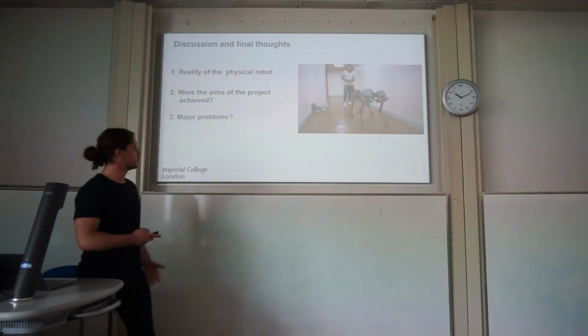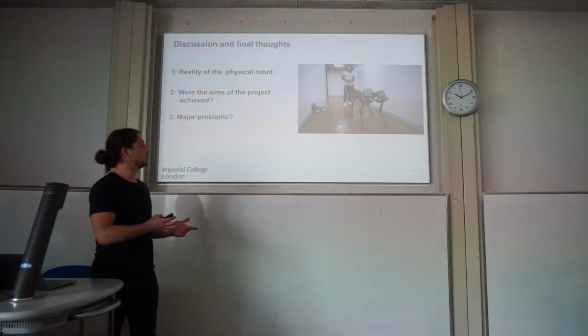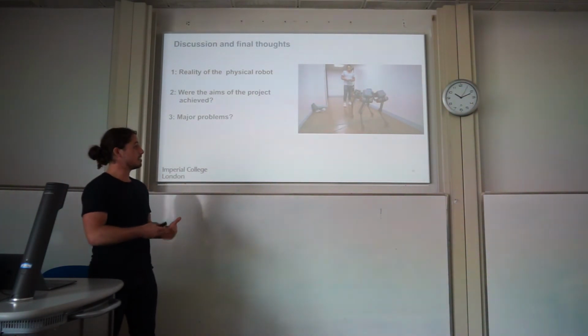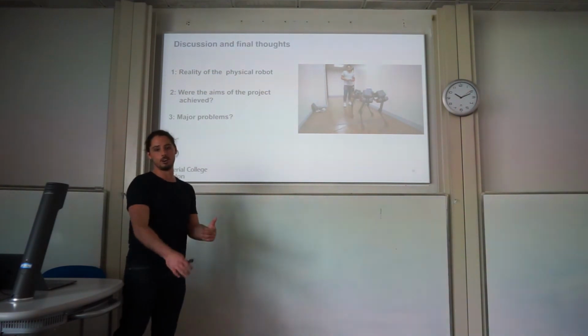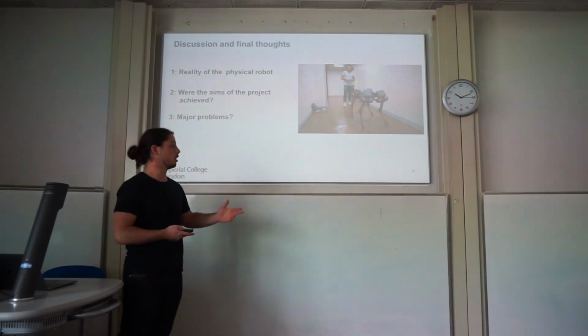Other major problems. One of the major problems experienced with this robot, I think, was the fact that it was using pure position control. So the robot had no idea whether or not it was making contact with the ground. If it experienced even a slight roll or pitch, if it was still in the swing phase, it would essentially push itself away from the ground, further increasing instability. So I think that this was one of the major problems of this current design of this controller.